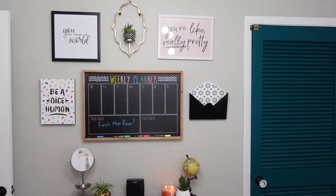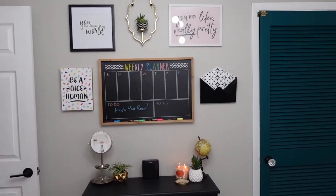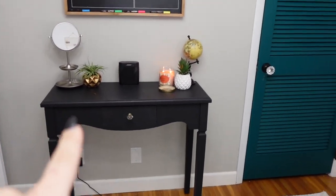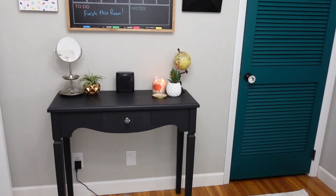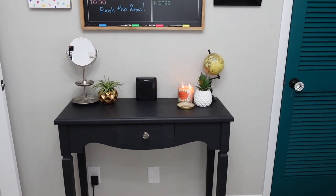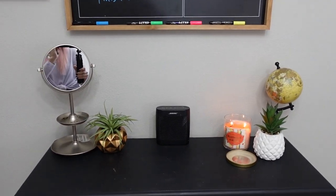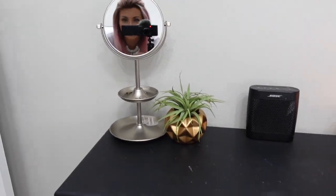But then this area over here, you guys, did this not turn out so cute? This table here, I actually already had. That was what I was using for my old makeup vanity, and it was just so cluttered because as you can see, it's very small. So that is why I went with the bigger desk on the other side. You can see me in this little mirror here. Hey!